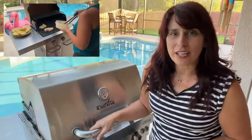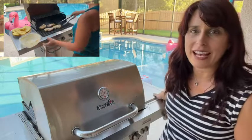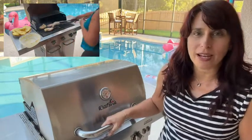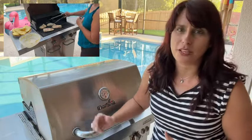So if you're looking for a new grill, I would highly recommend the Char-Broil True Infrared. I love the fact that it has an extra burner, that the cart is really easy to wheel around, and it has two shelves, one on either side, that are very stable. You always need an extra place to put things when you're grilling.